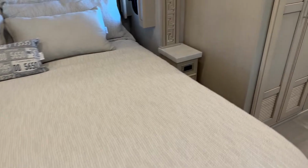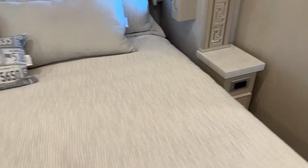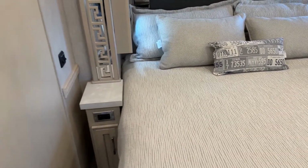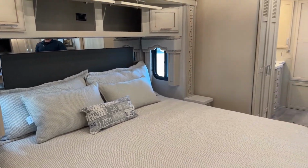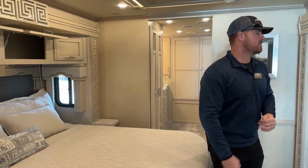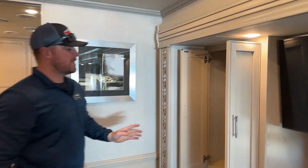And then on either side of the bed, we do get nightstands with 2 110 volt outlets and 2 12 volt USBs built into them. And we also get opening windows on either side of the bed. I've heard a lot that people like having that kind of cross breeze coming across their faces while they're sleeping, so we do get those opening windows, something we're seeing go away on some of the newer coaches. More hanging storage.